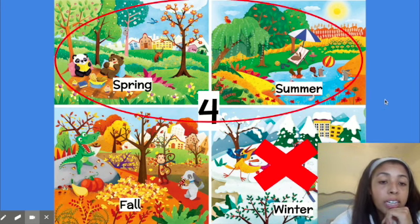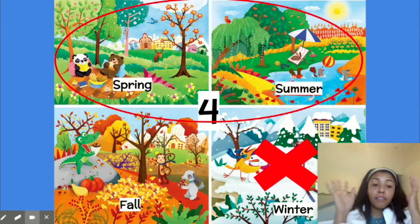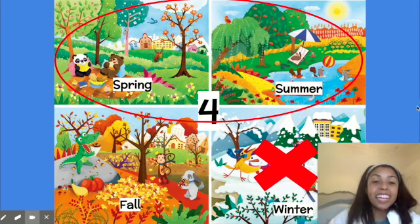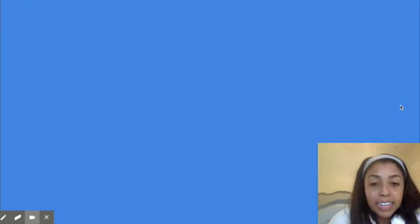Today, we're going to talk about the spring and the summer. Show me some silent excitement if you love spring or summertime. I'm seeing lots of silent excitement. Those are great seasons.